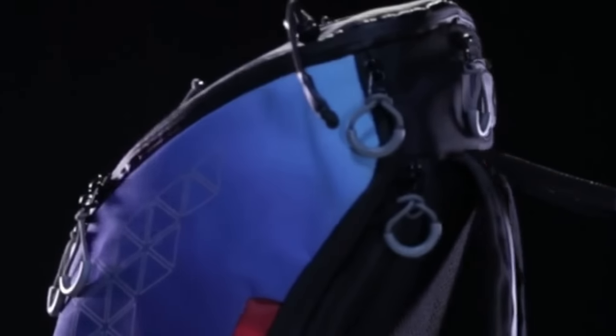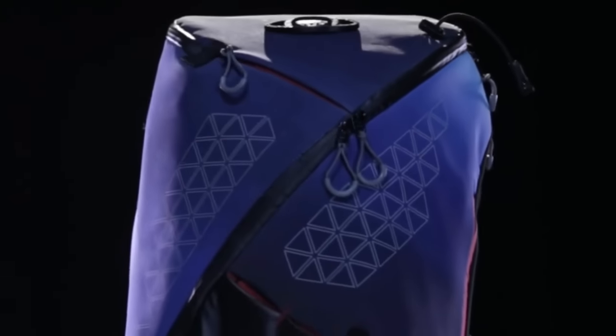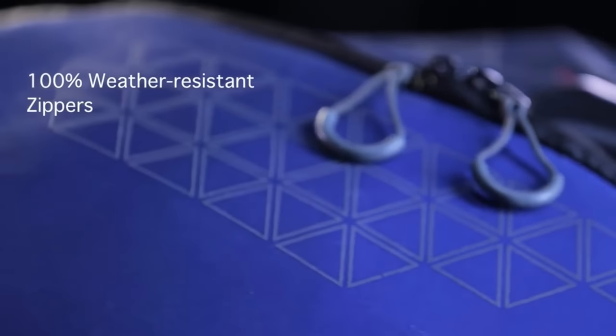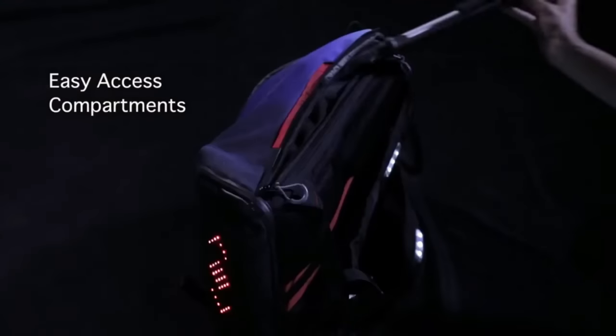That's not all. Aster is also the ultimate commute backpack, and here's why. A discreet yet stylish bag for the workplace, Aster has a 100% polyurethane-coated surface and zippers, giving you complete weather resistance. It has a sleek exterior and comes with easy access compartments for your gadgets and biking gear.